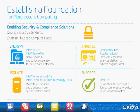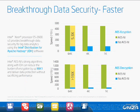So I promised you a slide on AES-NI and the security encryption, and here it is. So what you can see is speed of encryptions and decryptions. You can see a 5x performance increase over previous generation processors that don't have AES-NI. And on the decryptions, that's where we get some fantastic results with a 19x improvement in performance. AES-NI is one of those wonderful gems that we put into the processor that not a lot of people know about. But for those of you who have customers that are doing work that require encryption and decryption, this is a fantastic feature.